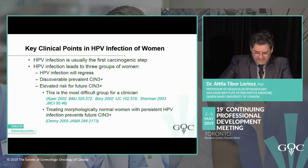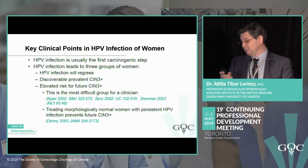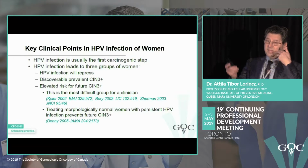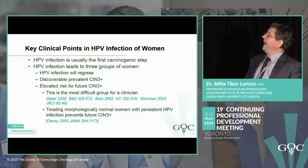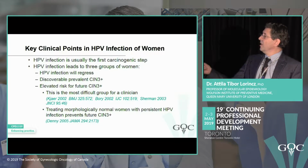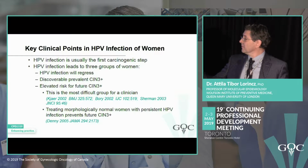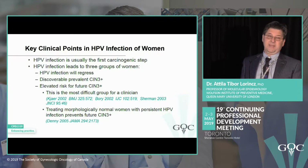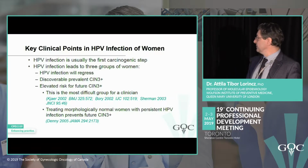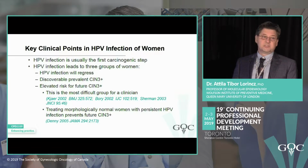So thinking about HPV infection in terms of a couple of different buckets, it's useful to think about it as the first carcinogenic step. Although it may not be, because in my previous graph, I suggested that epigenetic events could actually be the first carcinogenic step into a poised and at-risk state. If you have a high-risk HPV infection, it will typically lead to three general groups. The infection will regress, the infection will not regress, and there's going to be prevalent CIN3 discoverable, so that's CIN3 or invasive cancer, or elevated future risk of CIN3. In other words, the person may have an LSIL, or they may just have a persistent HPV-16 infection, and it's there for years and years, and later on, something develops. And of course, this is the most difficult group clinically, because these are very anxious patients, and you can't tell them what to do at the time.